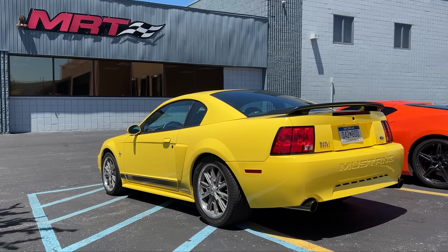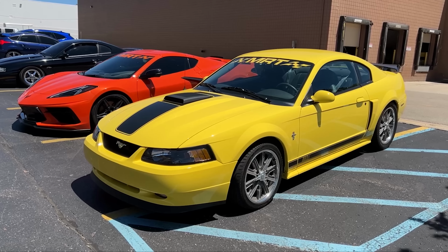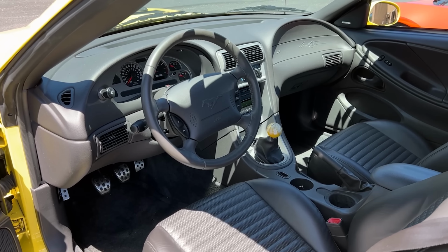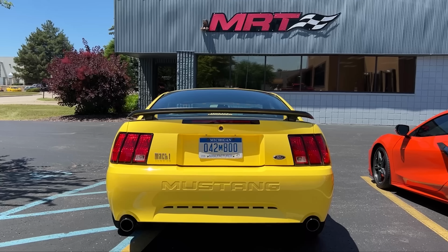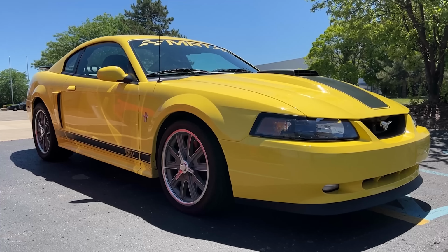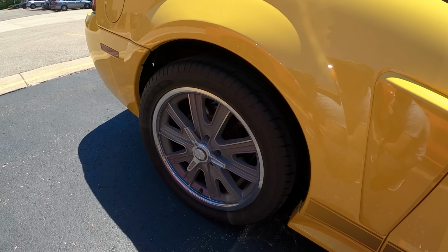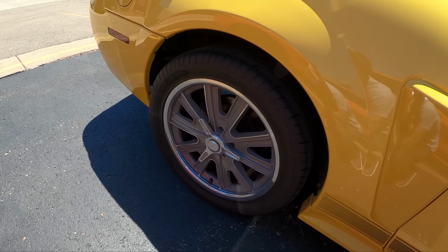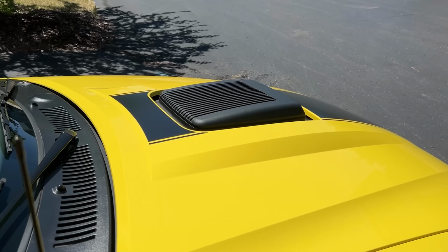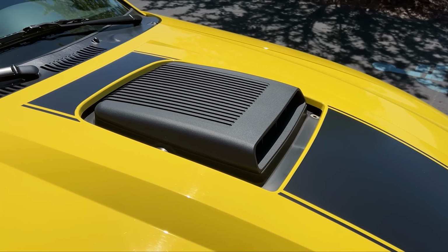It is absolutely gorgeous. This has been used as an MRT performance part development car over the years. It has their lowering springs, short shift kit, camber and caster plates, a catted H-pipe full exhaust. It's sitting on 18-inch Hallye brand wheels and Goodyear Eagle F1 tires. It is a slightly staggered setup, 275/40 R18s in the back, and 265/35 18s up front. Of course, we have the iconic shaker hood here in the Mach 1.